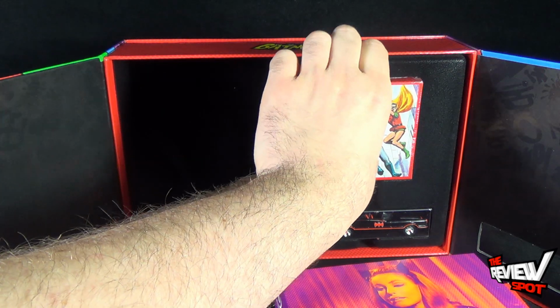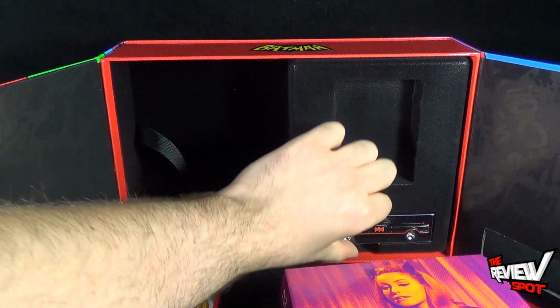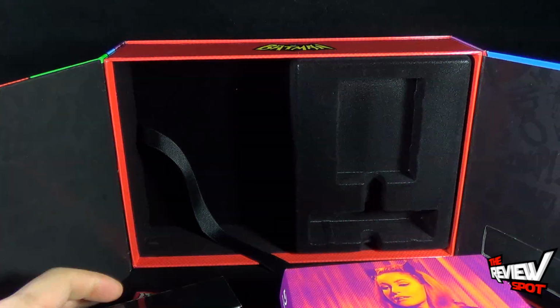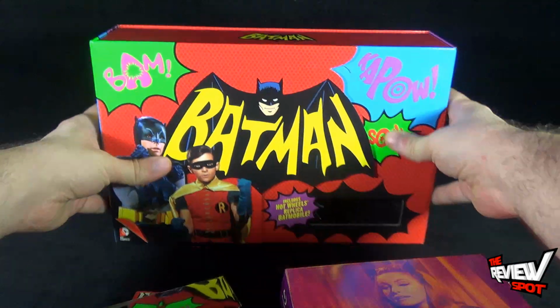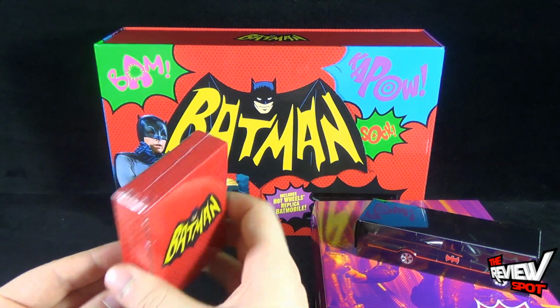You got yourself the trading cards, which actually I haven't opened yet. They're still sealed. And we've got ourselves the Batmobile. So we'll just close this all up, put that right there, and let's have a look at the trading cards.